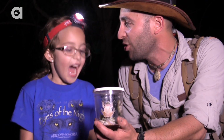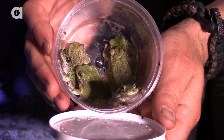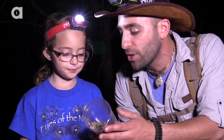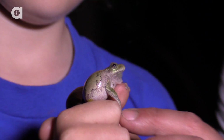Should we open this up and take a look at them? All right, let's open up our little container of eastern gray tree frogs. Look at that. Should we get one of these frogs out and take a closer look at it? All right, why don't you reach your little hand in and grab one of those guys. Be very gentle. Got him? There you go. You know how to hold him. Hold him on his back legs.